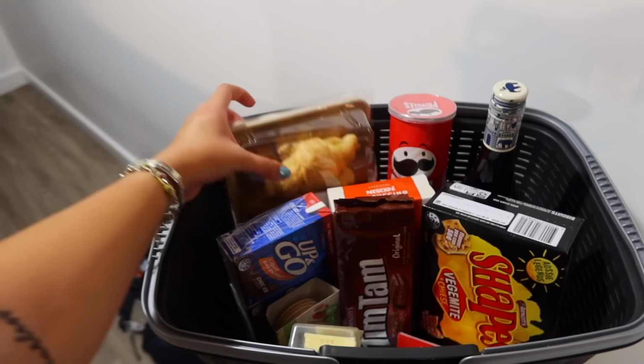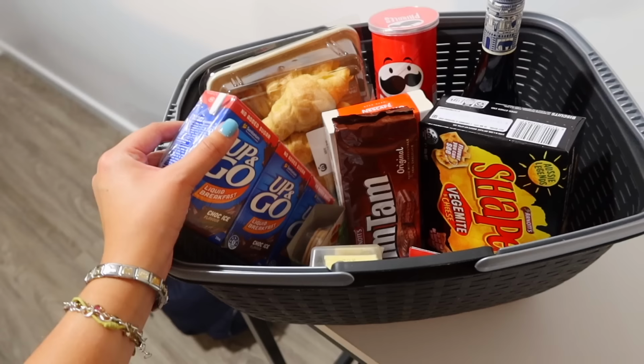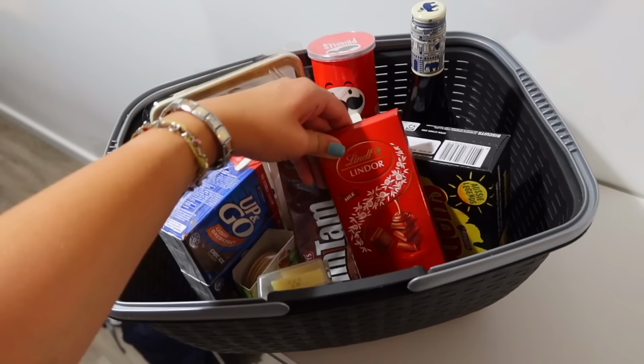We also have breakfast for tomorrow. Some croissants, some Pringles. These, which are very popular here, by the way. I see so many people drinking these. These are the breakfast drinks. Cheese and crackers, which maybe are just my favorite snack. And a bar of Lindt.